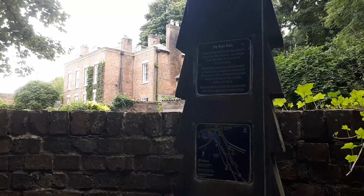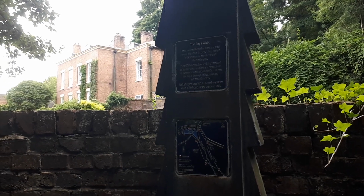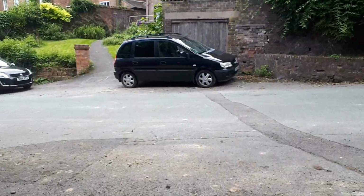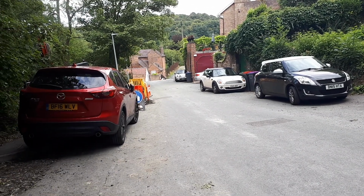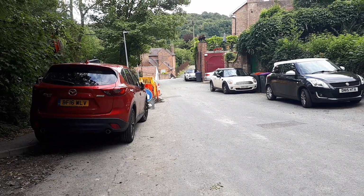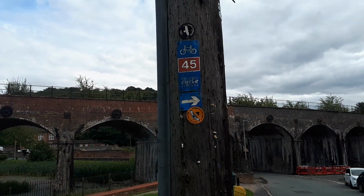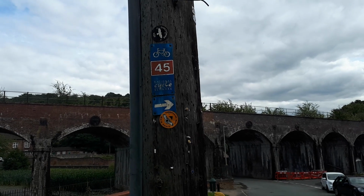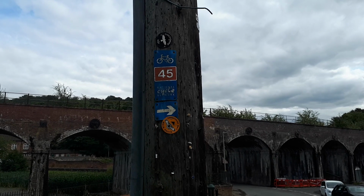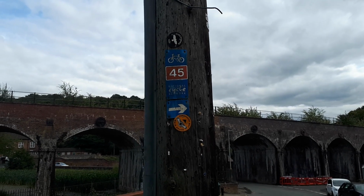And if you're ever exploring this way yourself, always keep an eye out for these little signposts with local information. They are definitely worth reading. So yeah, absolutely amazing. So what we're going to do now is head back down this way. So here we are, back where we started, and as you can see, more signposts showing the route for the Shropshire Way main route, so they'll be worth exploring at some point. And we're also on the National Cycle Network Route 45, and from here this cycle route can get you down to Ironbridge, so that'll be worth exploring sometime in the future.